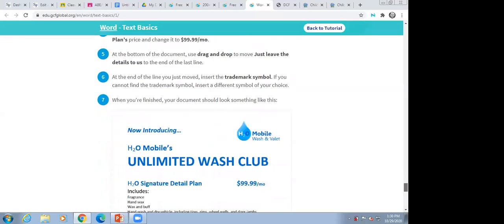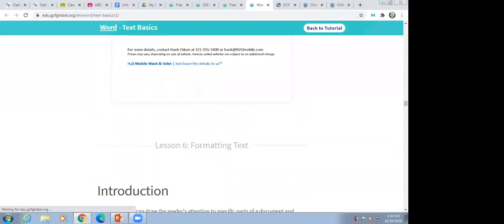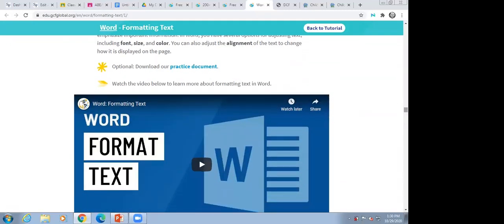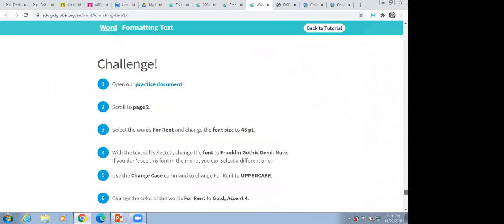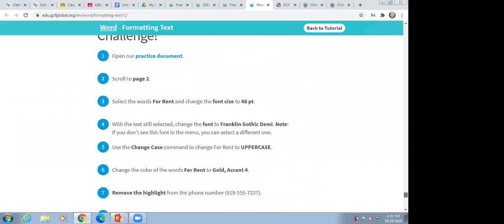And when you get to the bottom, you just say continue and it pulls up the next lesson, which in this case is formatting the text in the same setup. You can see a little introduction, a practice document, a video, and at the bottom of this, all that is the copy of the video, and at the bottom, a challenge, right?